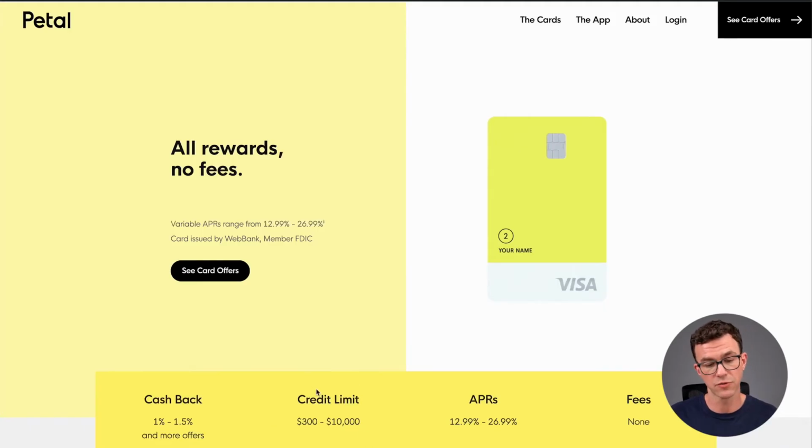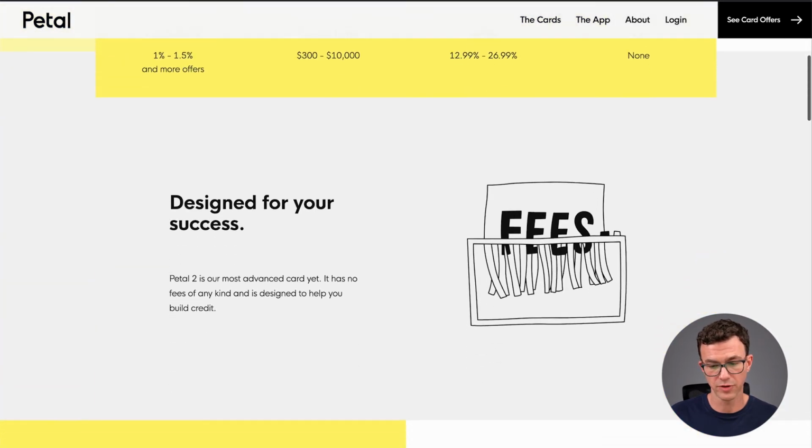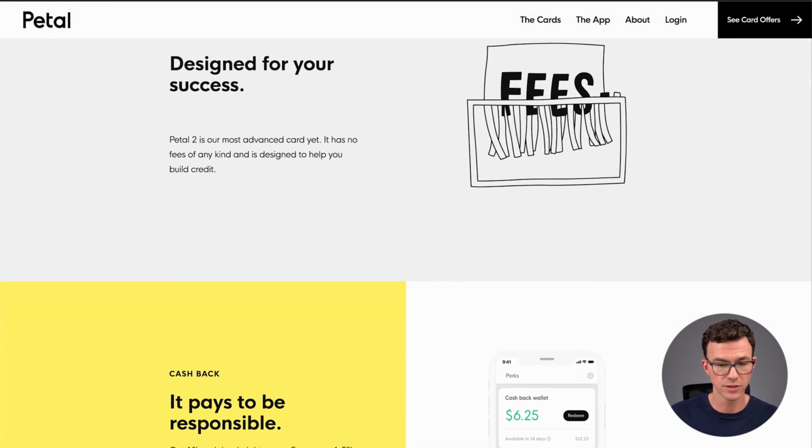The Pedal card can be a great way for them to have access to your bank account, know that, hey, you're doing a good job with your money, and they could give you a decent credit limit based on your income, not necessarily based on the credit score that's probably lacking in this department. You can see here they could give you a limit from $300 to $10,000, 1 to 1.5% cash back, no fees. So this is definitely something worth looking into for a lot of beginners.